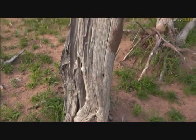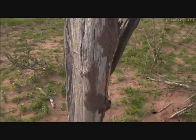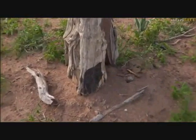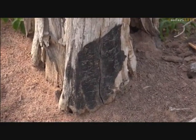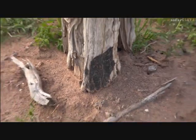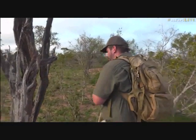A fire here a long time ago. You can see at the bottom, at the base of the log, there's a bit of fire damage here. Must have been a while ago though, nothing recent. Folks, let's keep moving. Let's see what else wants to show themselves this morning.